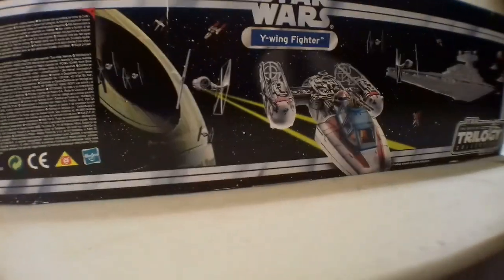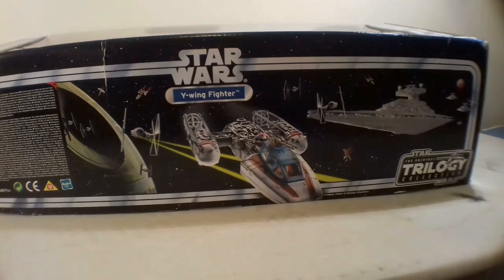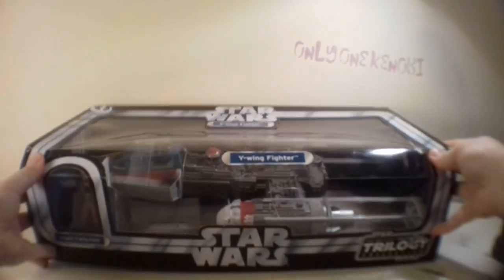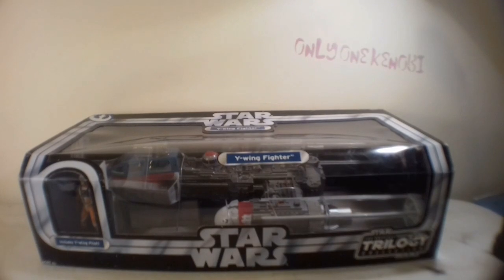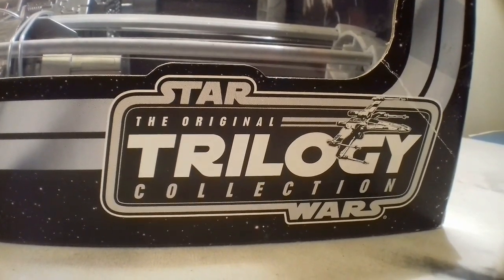Is that a Rogue Leader or something? I can't remember what it's called now. Rebel Assault, I'm thinking of. So there you go, that's what I think it is. It's definitely part of New Hope, definitely OTC, but this line of figures, I mean, look at the logo of this as well.